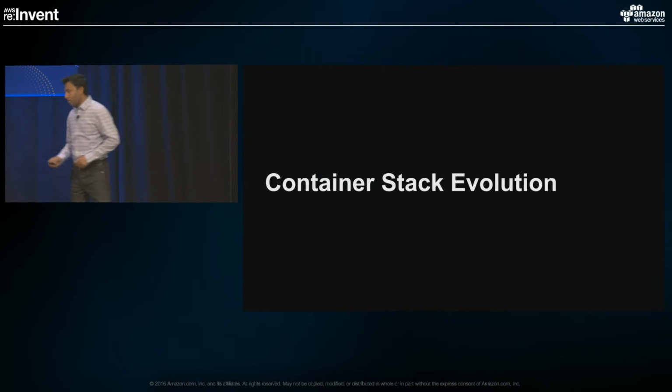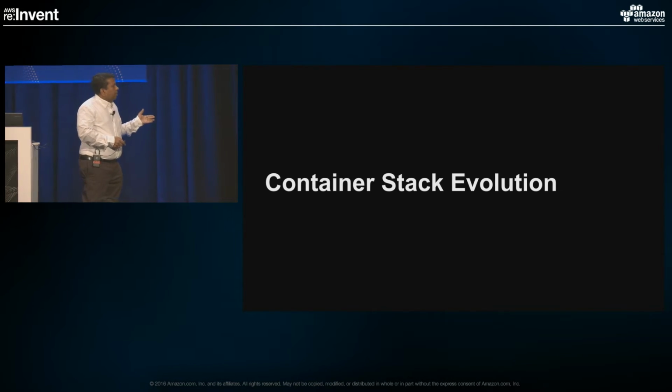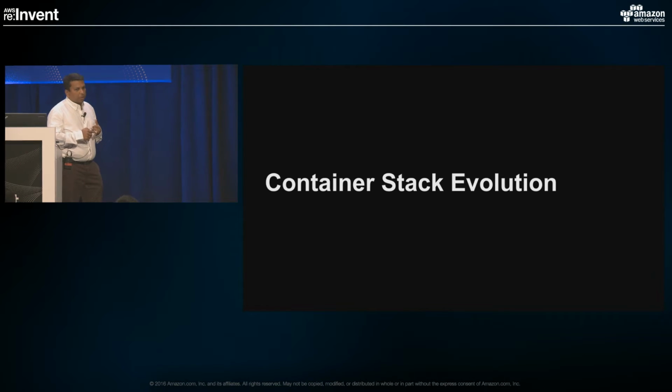So moving on to container stack evaluation. Looking at container stack evaluation, this is about creating our infrastructure stack. The infrastructure stack highly depends on how we load balance Docker containers. So one of the significant problem statements in running Docker containers in production in a very high availability mode is, how do you do service discovery? How do you do load balancing?